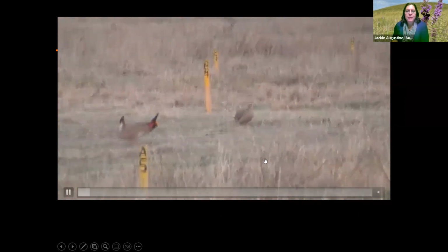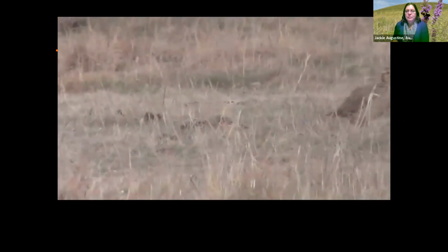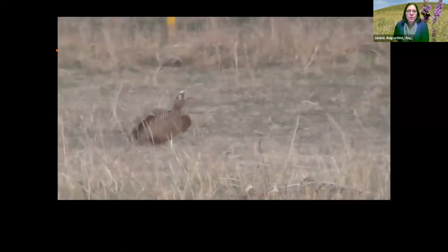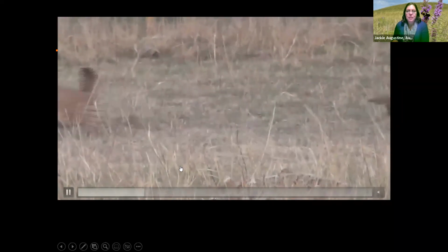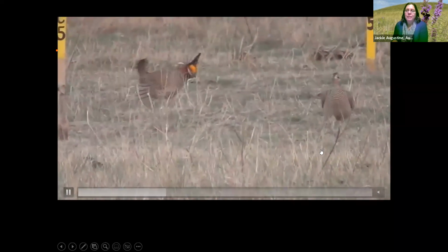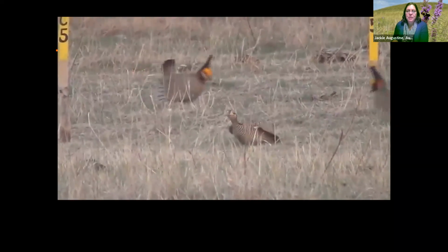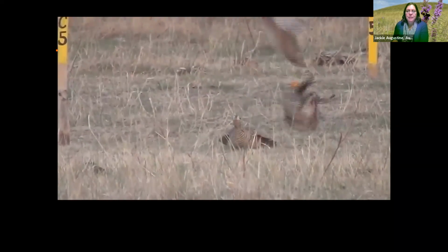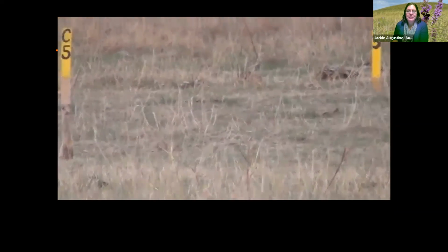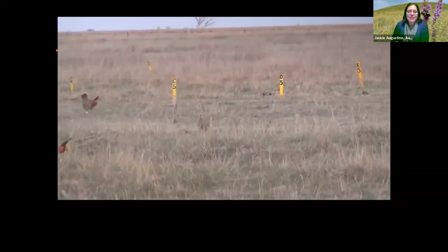Okay, so there's the female. Zoom in on her. She's crouching, spreading her wings, indicating she's receptive, but then she's kind of coy and jumps away. She's getting ready. Okay, she's crouching, her wings are spread. Oh, the male gets interrupted. She's like, I'm not sure. Well, it takes a while, but you can usually tell it's going to happen.